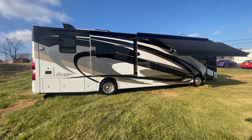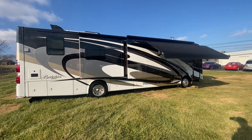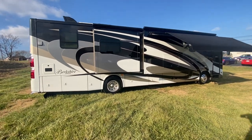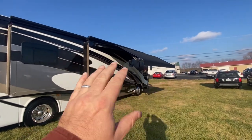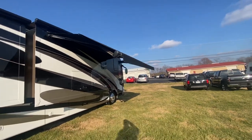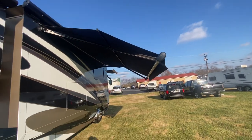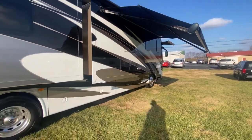This has got the Cummins 360 horsepower on the Freightliner chassis. It's a 39-foot coach, the 39B floor plan. When we get inside, I think you're going to be completely amazed by it. Let's do a quick walk around here. We do have an armless, Girard-style Nova Pitch awning. It's a little hard to see, so I'm going to walk up close on it. As you can see, beautiful awning. It's got that Nova Pitch where it comes out and then drops down. We do have an outside TV. I'm not going to go through all the bays on this one.